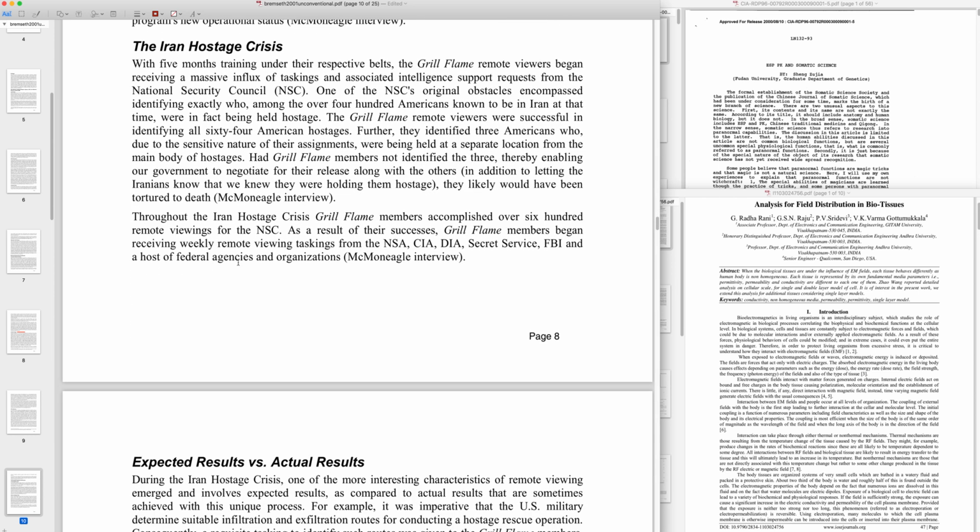The Iran hostage crisis. With 5 months training under their respective belts, the Grill Flame remote viewers began receiving a massive influx of tasking and associated intelligence support requests from the National Security Council. One of the NSC's original obstacles encompassed identifying exactly who, among the over 400 Americans known to be in Iran at the time, were in fact being held hostage. The Grill Flame remote viewers were successful in identifying all 64 American hostages. Further, they identified 3 Americans who, due to the sensitive nature of their assignments, were being held at a separate location from the main body of hostages.